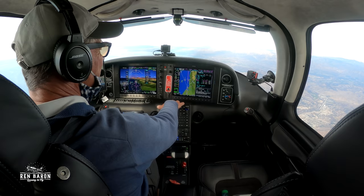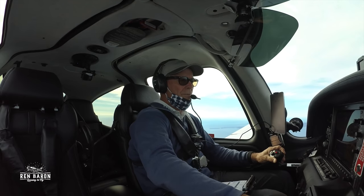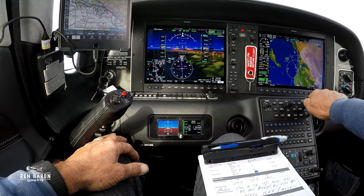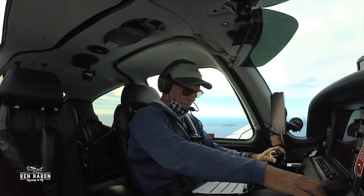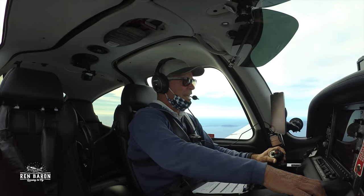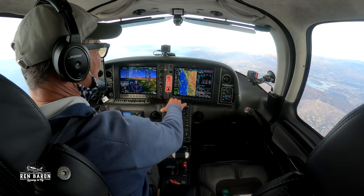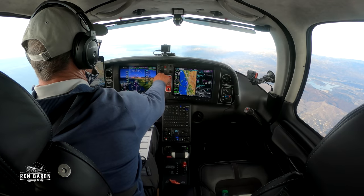8 Foxtrot Sierra, contact Santa Barbara approach 125.4. 125.4, 8 Foxtrot Sierra, thank you. Santa Barbara approach, Cirrus 768 Foxtrot Sierra, level 8000. Cirrus 768 Foxtrot Sierra, Santa Barbara approach, Santa Barbara altimeter 3027. 3027 for Santa Barbara, 8 Foxtrot Sierra.